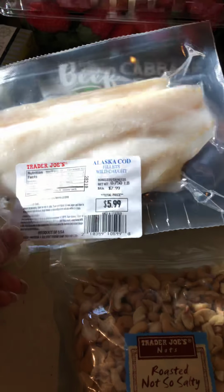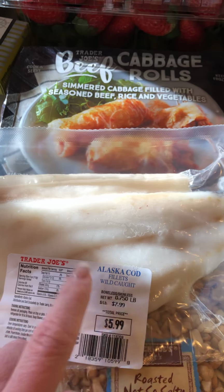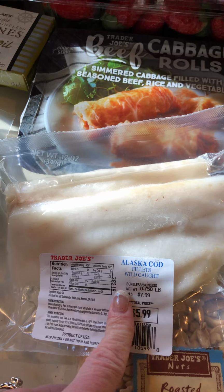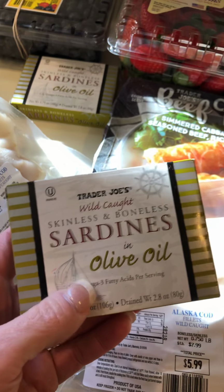I did buy some cod. Cod is one of my favorite pieces of fish. I usually will fry this in a frying pan on low with a ton of seasoning and butter. That is good. I also got some cans of sardines.